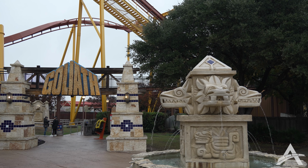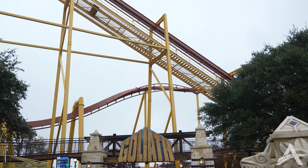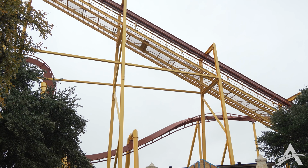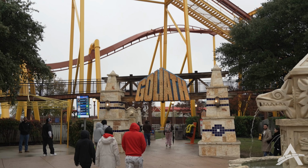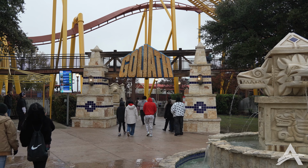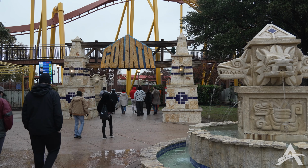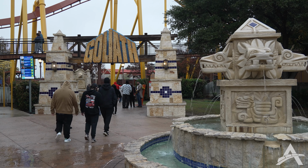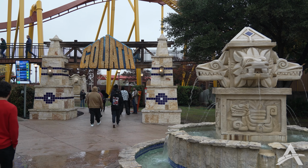We've made our way back to the front of the park over here in Los Festivales where Goliath is, and they have seemingly finished the repaint of the track. You've got the rust brown looking track now with the yellow supports, but Fiesta Texas did recently release a teaser video on their social media pertaining to this ride. So my expectation is probably some kind of rename, maybe some re-theme just to get it to fit a little better in the area. We'll have to wait and see. Here come mid-December, we will find out more though.